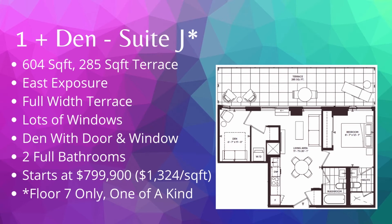This one is a 1+ den unit, and I'm going to say that this is my favorite 1+ den layout, and I will tell you why. So this is 604 square feet with a 285 square foot terrace. It faces the east, which is morning sunlight, and the terrace spans the entire width of the unit. You can tell that this unit is very wide, lots of sunlight, lots of windows, very desirable. The den has a real door, and it also is attached to a window, which makes it more valuable and more desirable.